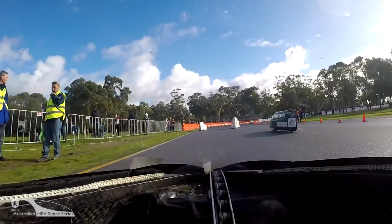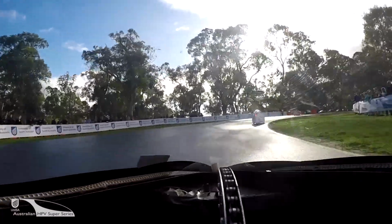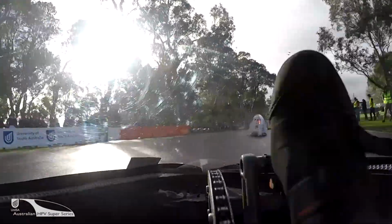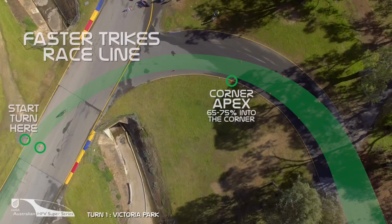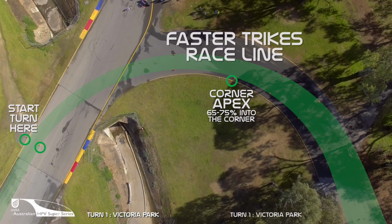The best line through any corner is the one that puts the least strain on the tyres. Be smooth and progressive in your steering and aim for a late entry out wide. Hit your imaginary apex approximately 65-75% into the corner, and remember to relax the steering angle as you exit.